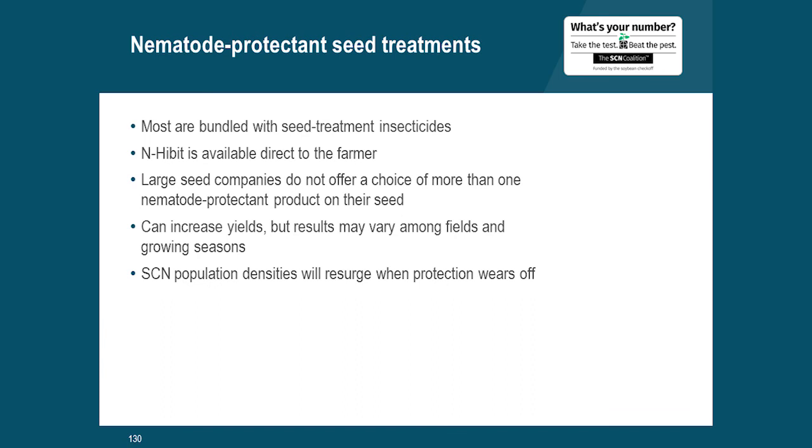Some final thoughts on nematode-protectant seed treatments. I'm not sure everybody has thought about this as much as I have, but going into it, I thought a farmer could just buy a Clariva or an Alivo, but everything is pretty much bundled with base seed treatment, insecticides, and fungicides. The one exception would be the Inhibit product, and the Inhibit product is one that farmers could buy directly and apply themselves. Also, I would think that if we would buy seed from Pioneer, you could pick 3, 4, or 5 different seed treatments to pick from, but that's not true either.